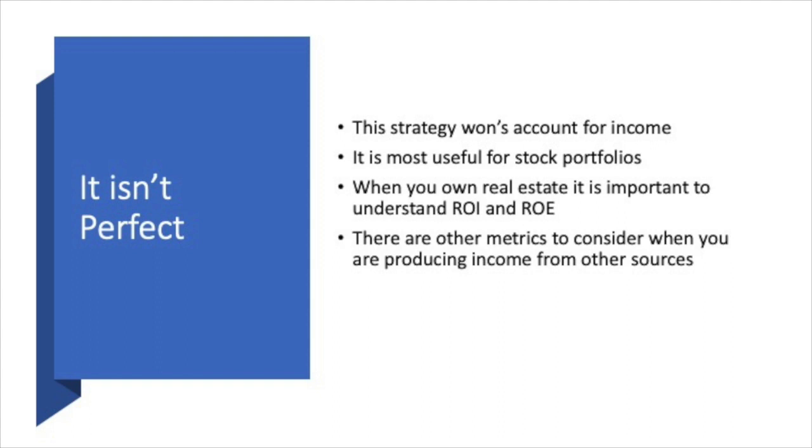For example, if you have an investment property that's worth $200,000 and you can make $400 a month in cash flow, that's $4,800 a year.